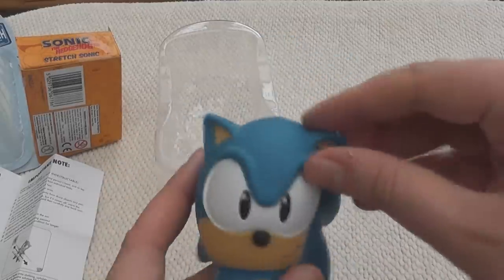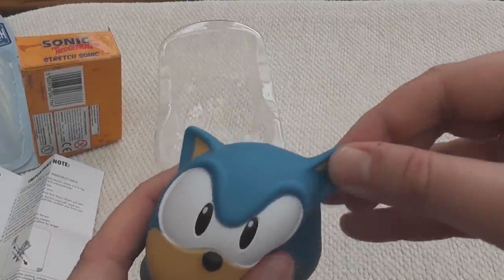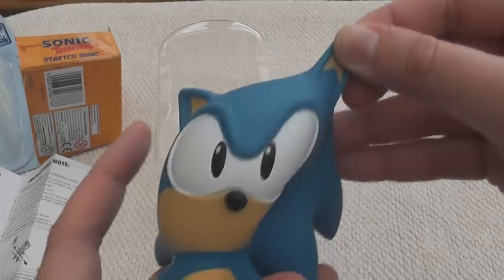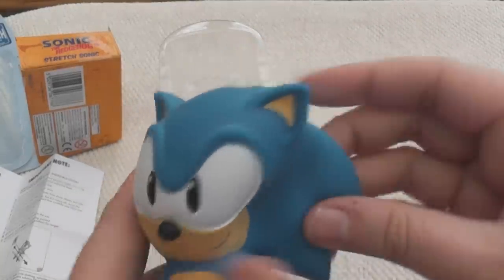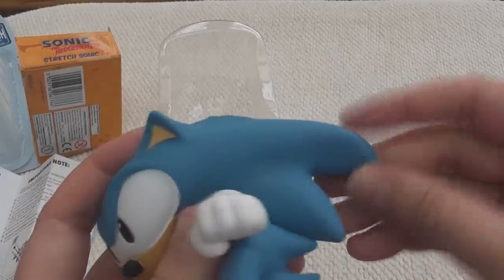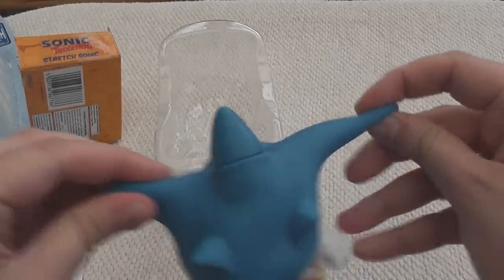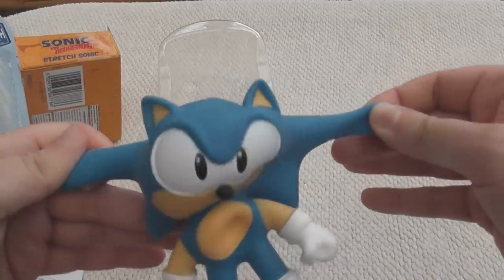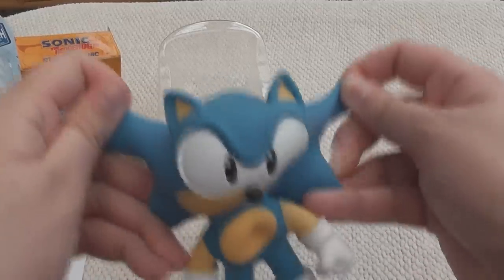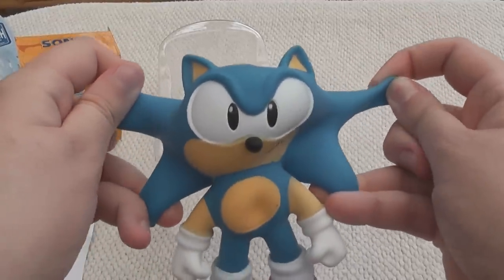Oh, let's try in here. Let's see, can we stretch the ear? Oh, we can't. Oh, I don't want to do that. I fear that'll just break. Yeah, and, oh, sorry, Sonic. You've seen better days. Can we do a spike? Oh, we can! Oh, look at that! So we can pull his spikes. Oh, what's that going to look like? Oh, my God. Oh, look, it's Sonic 3D Sonic! Wow!